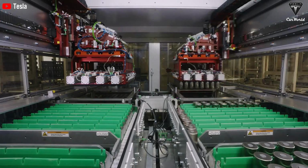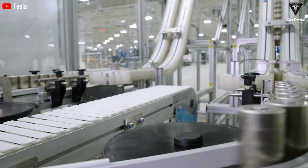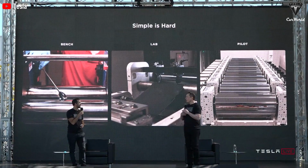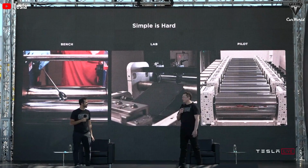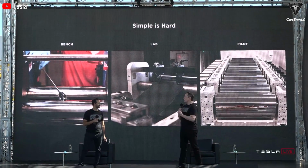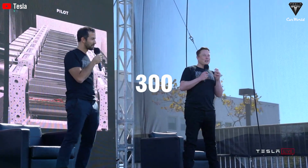The power capacity of the new 4680 is another breakthrough, delivering 5 times the power of 2170s while only changing the outside dimensions. By integrating a silicon and carbon anode, the energy density sees a further increase of up to 20%, potentially passing the 300 watt-hour per kilogram.